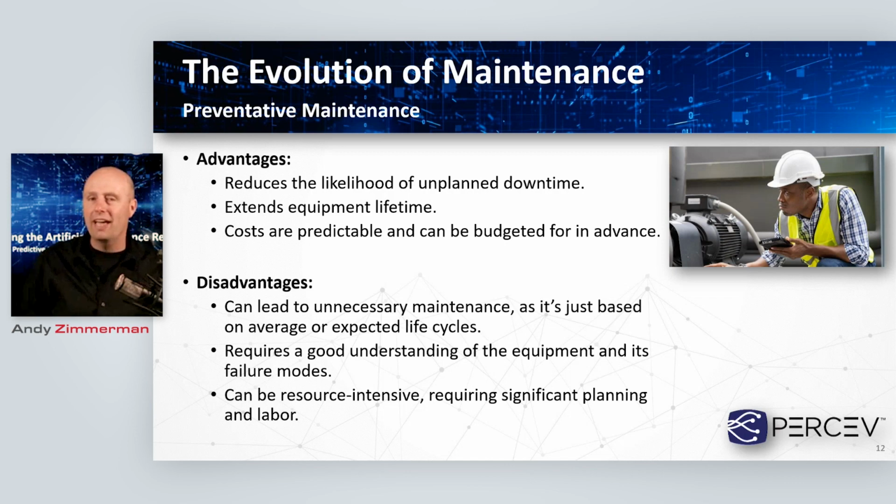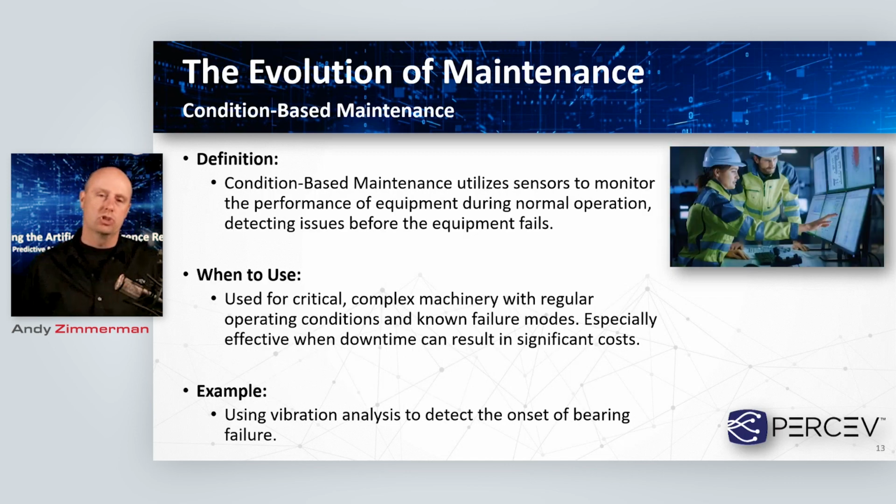So over the last kind of decade, where the industry has really been pushing towards is implementing sensors to get us to a phase where we're using what we call condition-based maintenance approaches, right? This is where we take those sensors, we monitor our equipment, we grab data from that equipment that can be indicative of problems that might occur during normal operation, and then we use that data to detect problems before failure occurs in our asset that we're trying to monitor. We generally see condition monitoring used on very critical assets or complex machinery that has kind of a regular operating condition.